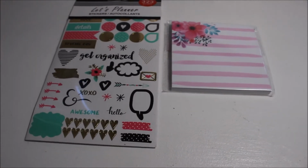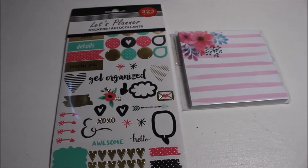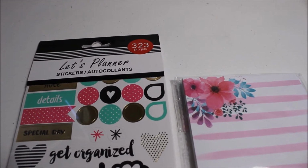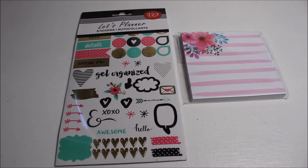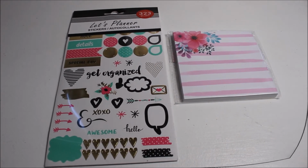And then these are stickers for your planner. I could not believe that this was only $1. You can see that it comes with 323 stickers. I'm a huge sticker collector. I put stickers in my planner all the time, so this was just so pretty and came in handy. I'm really happy that I was able to pick this up.